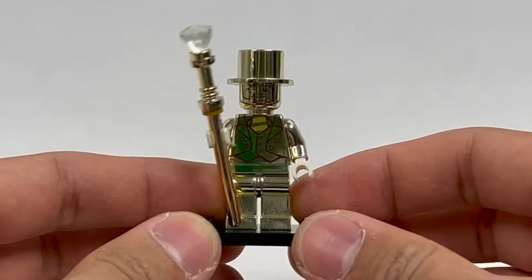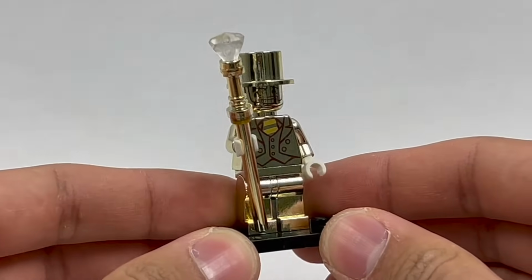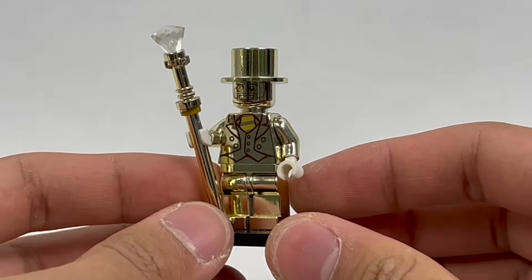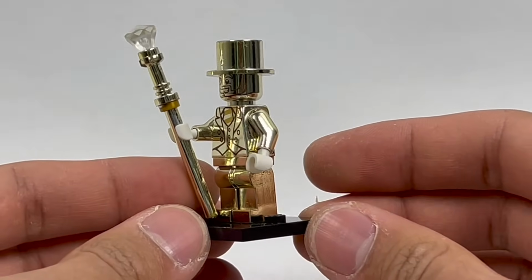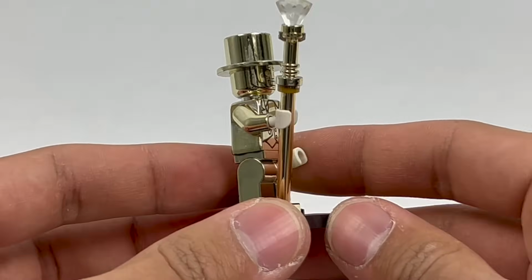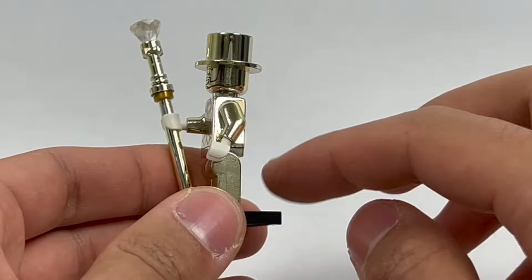Yeah, so this is Mr. Gold. If you aren't aware, in 2013 for the LEGO Collectible Minifig series, they put out a chase figure where only 5,000 were made in the entire world. This is one out of the 5,000. They're very special limited figures. It's not even real gold. This is just gold-plated plastic.